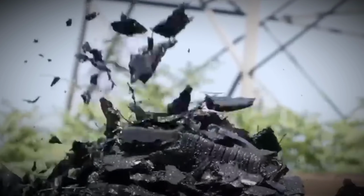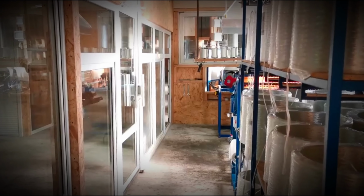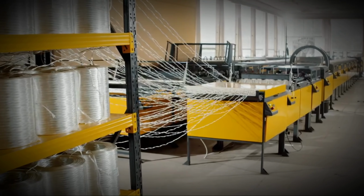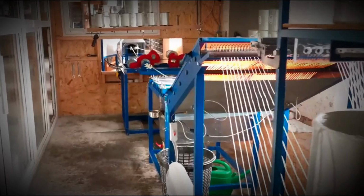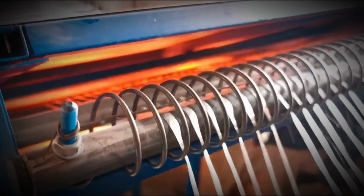In another corner of industry, a material stronger than steel and immune to rust is quietly revolutionizing construction: fiberglass rebar. Every year, billions are spent repairing rust-damaged infrastructure, like bridges and parking garages. Steel corrodes, but fiberglass doesn't even acknowledge rust's existence. It's twice as strong as steel, 4 times lighter, and increasingly in demand.